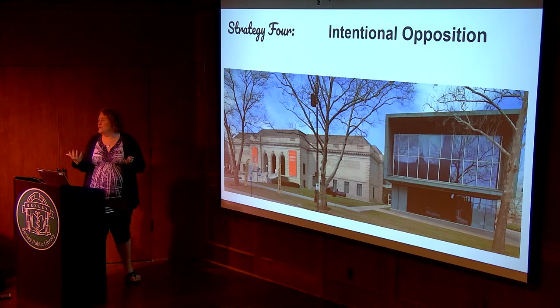And it's a great space if you've ever been in there. It's fabulous. They can do different things in there than they can do in the original structure. So for this type of strategy for additions, I think it's very successful, whether or not you agree with the contemporary architecture.